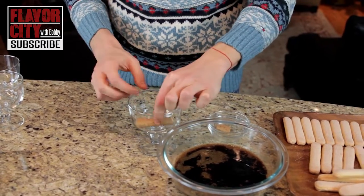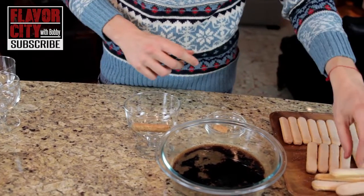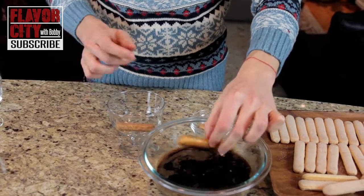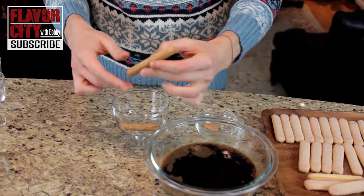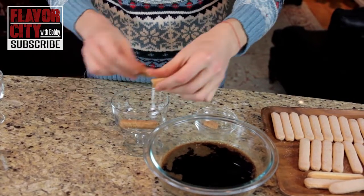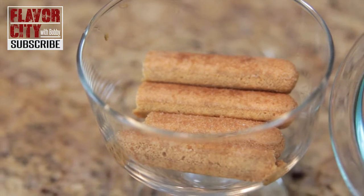And take the sugar side up and layer it in the bottom there. And then I'm just going to keep repeating. Dunk on one side, dunk on the other. And just keep stacking the lady fingers next to each other until you have one full row on the bottom of the cup.